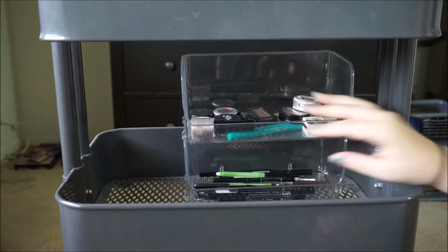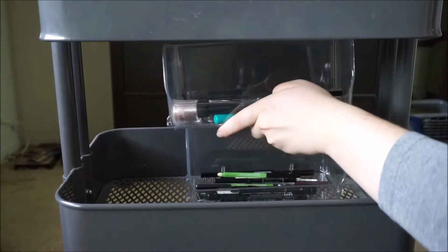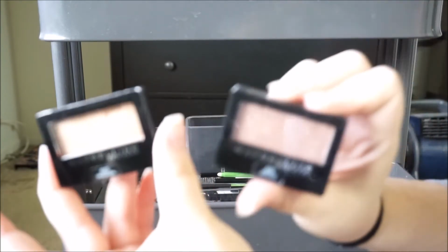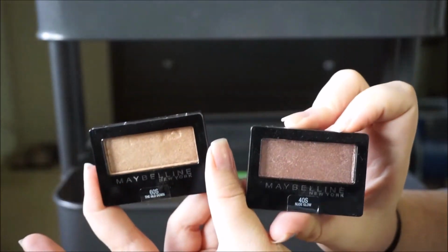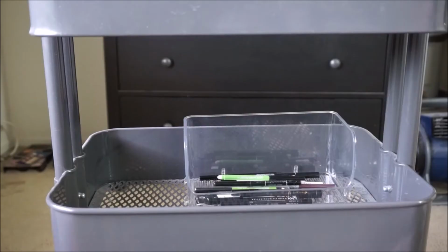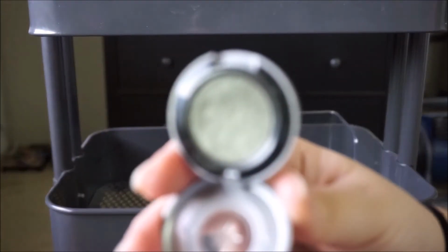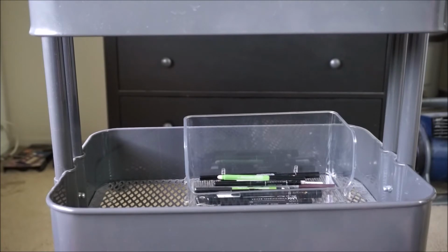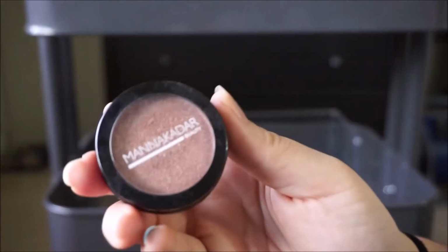And then up here I have my singles eyeshadows. So I have stuff from all over the place. I have these two Maybelline, Nude Glow and In the Glow. These are so pretty. I would suggest them both. Sorry, my camera conveniently turned off, so I don't know where I stopped, but I have my Urban Decay, and this is in the color Mildew, which I also have in that palette. See, I love this green color. It's so pretty. And then I have this Manicondar Beauty I got in my Ipsy bag, which is also a nice color.